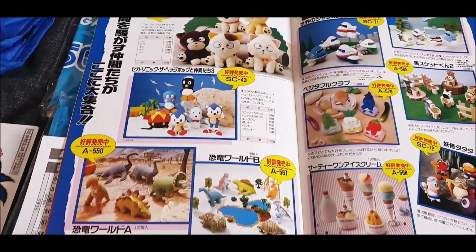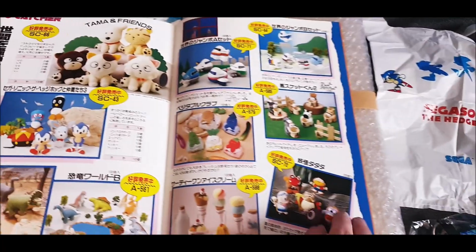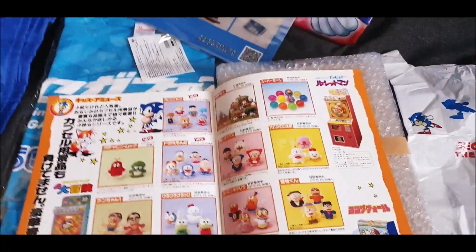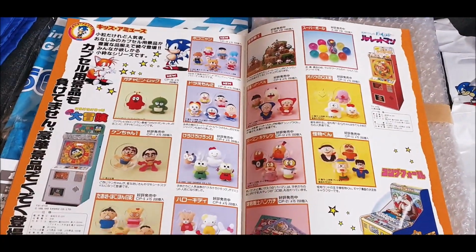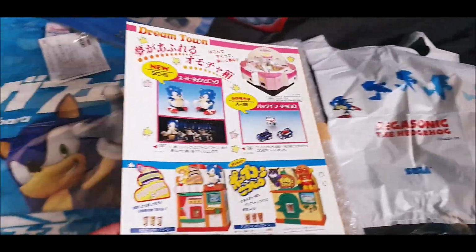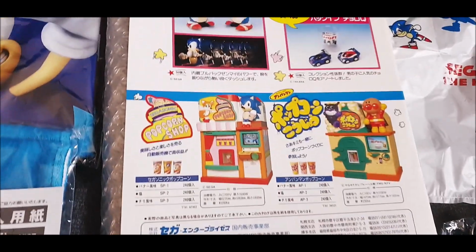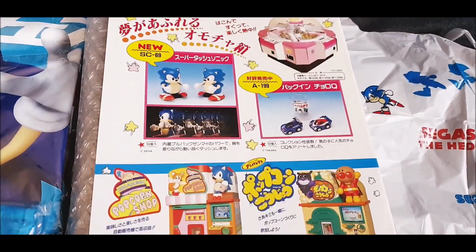Have another Sonic Hedgehog plush set here, early 90s. More various series that they collaborate with. At the back here we have a popcorn shop Sonic Hedgehog machine, which is awesome, and a few other toys.